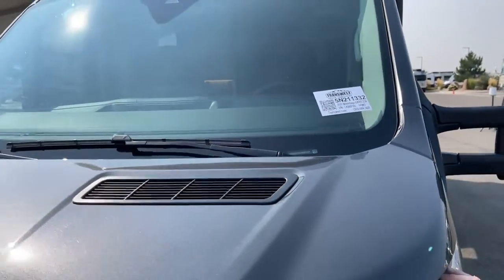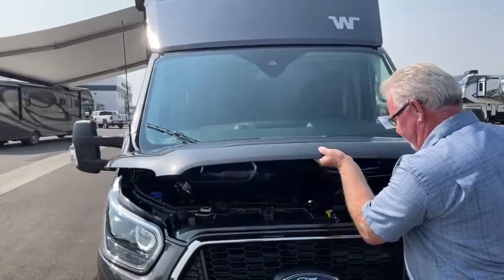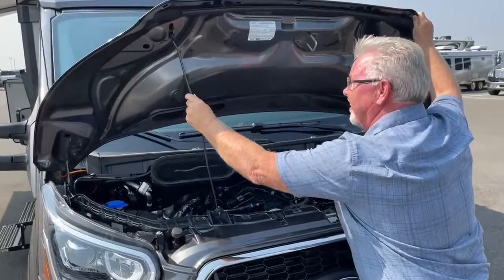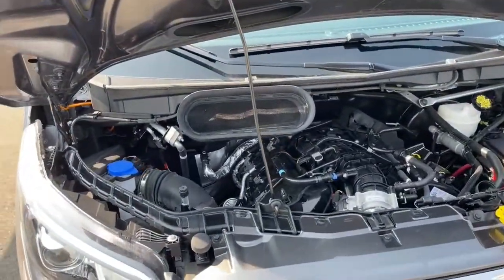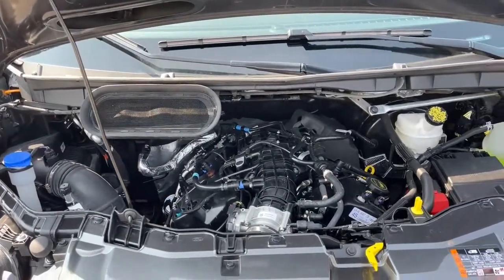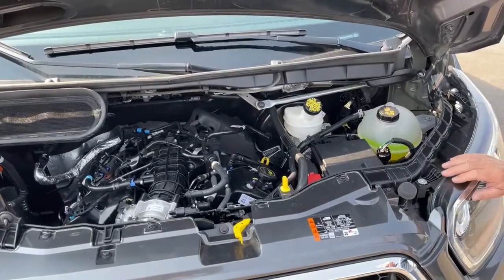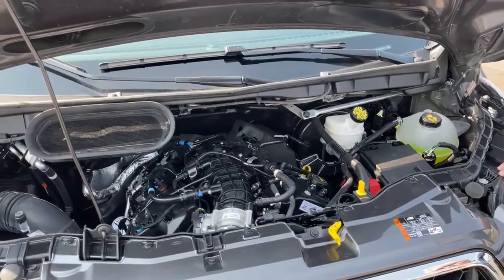All right, let's start right here. The Winnebago EKKO is built on the Ford Transit chassis, and they've got the 3.5 Ford EcoBoost for an engine. Now, this engine, it's 310 horsepower, 400 foot-pounds of torque, and they've been using the EcoBoost for a lot of years in the F-150s and a lot of their trucks.